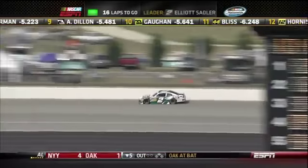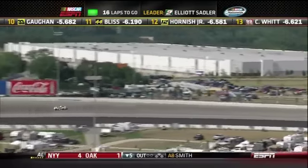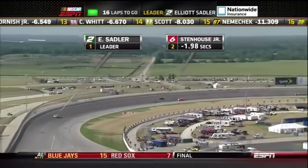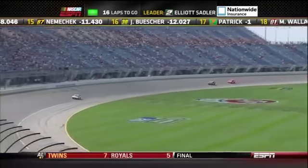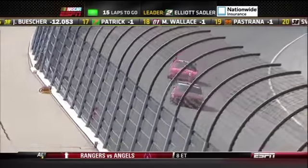And now the gap's down to 2 seconds. He's made up 8-tenths of a second. Keep those RPMs up, baby. Come on. Mike Kalinoff, the spotter, cheering on Stenhouse. Yeah, he was making a pass there and outran Sadler by a little over 2-tenths of a second on that lap. 15 laps to go for Elliott Sadler, the leader.